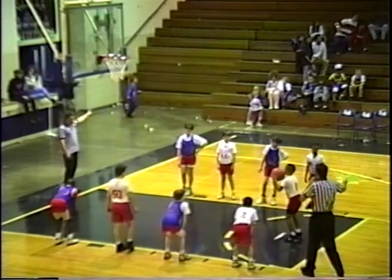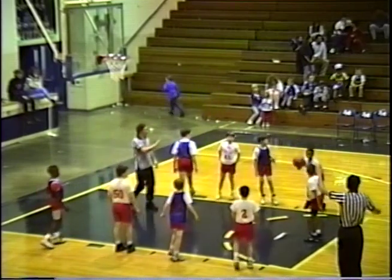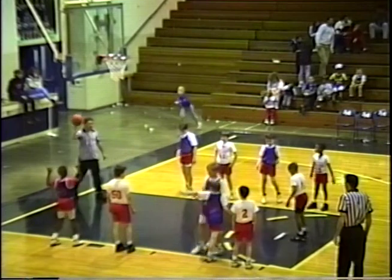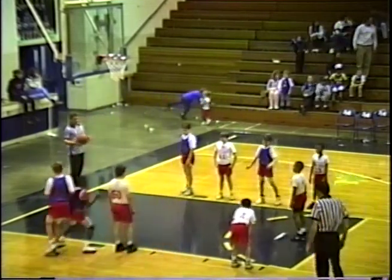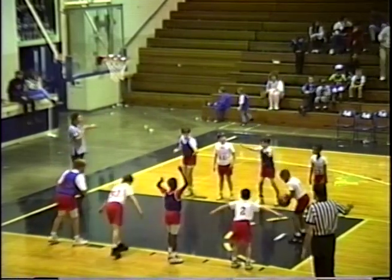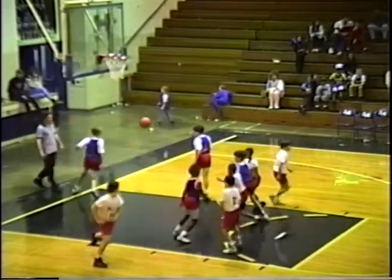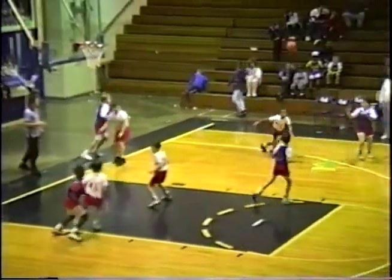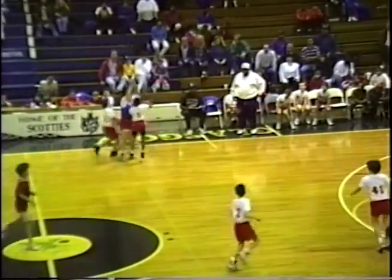Cedric Curd stands in at the line. Alan Fleener back into the game. Cedric Curd hits 2 out of 2, and it's an 8-6 ball game. Glenn Downs takes the long pass over his shoulder, looks in.